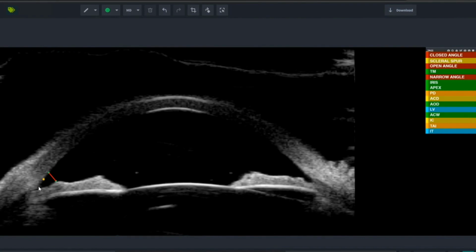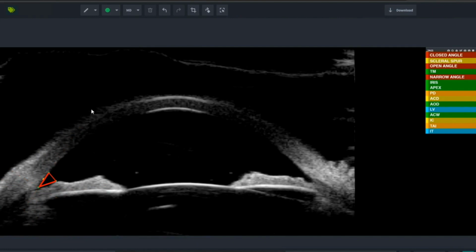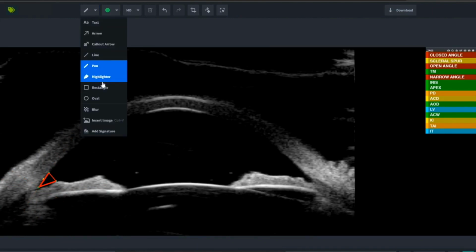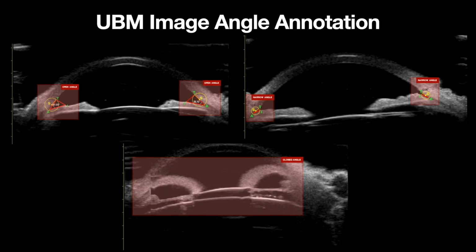The apex is where the cornea and iris converge. A line is drawn from the apex to the point on the iris and trabecular meshwork, which forms the angle. A protractor is used to measure the angle. An angle less than 15 degrees is regarded as narrow, whereas more than 15 degrees is considered open. Closed angle refers to an extremely small angle. The final annotation of the angle is done using the bounding box tool. We aim for multimodal angle annotation using artificial intelligence.